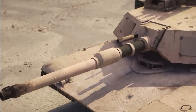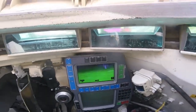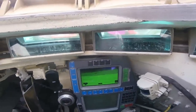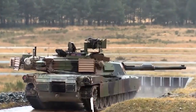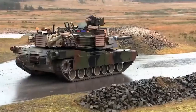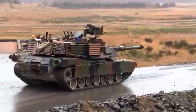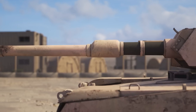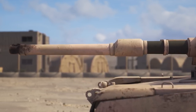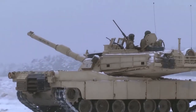Gun and sight control system allows for precise tuning of the gun and targeting of the target, using various optical and electronic devices, including a laser rangefinder, thermal imaging camera, and others. The M1 Abrams tank is mainly equipped with a 120mm smoothbore M256 cannon, which is one of the most powerful and accurate in its class.